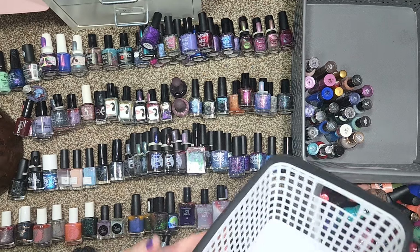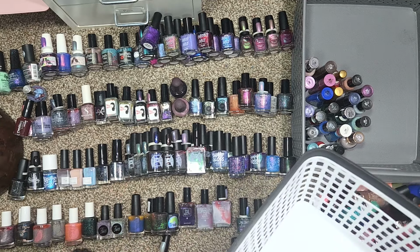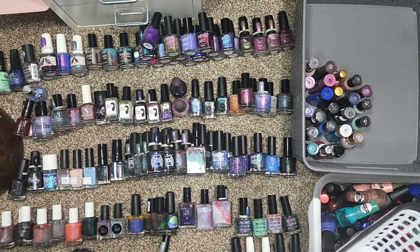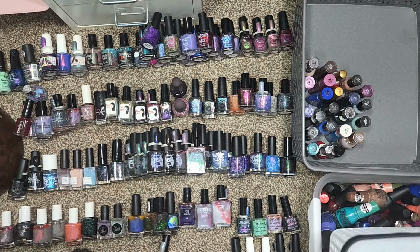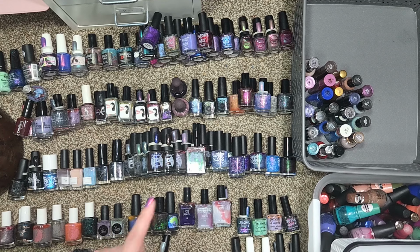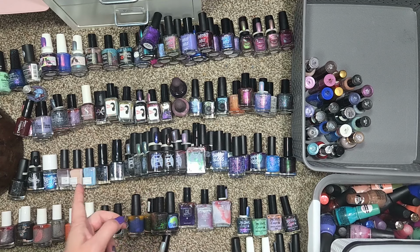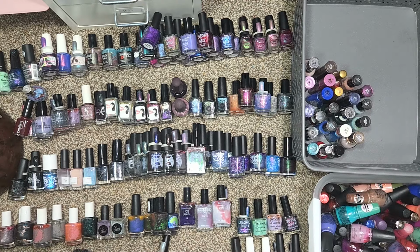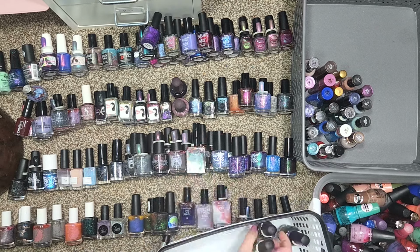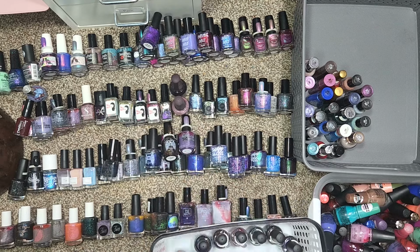brands in, like Supernatural. I actually don't know if they are still making polish. I know they had some pauses in their polish making, but I honestly don't know if they're still making polish. But I actually have quite a lot from them from a few years ago, so I'm going to give them their own little tote so that they aren't continuing to make a pyramid over here.